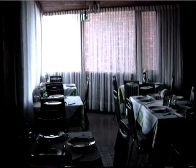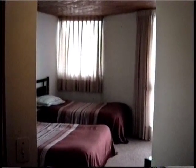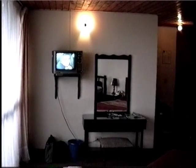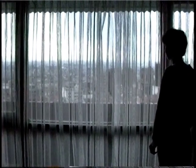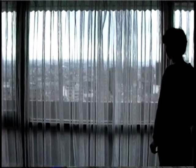Nice little dining area. Good size room. Telephone. Color TV. Bathroom is not huge, but it's good closet space. The main attraction, though, is a wonderful view of the city. What is this?